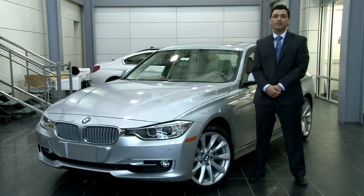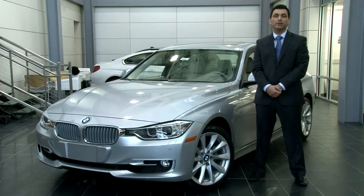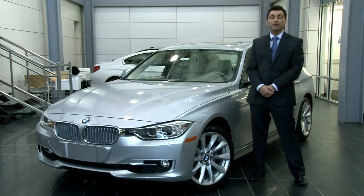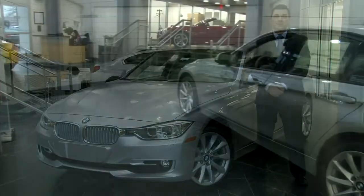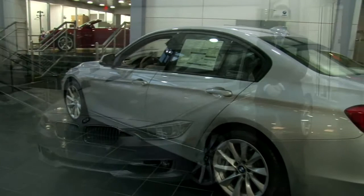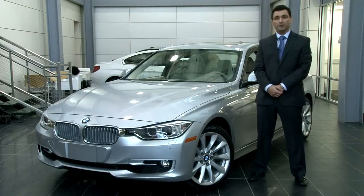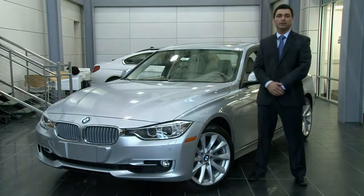Today we're going to be looking at the brand new, completely redesigned, 6th generation 2012 3 Series sedan. The 3 Series is available in two different engine sizes, the 328i and the 335i. Also, brand new for this year are 3 different trim levels: the modern line trim level, the luxury line trim level, and the sport line trim level. The car in front of you is the 328i modern line trim level. Let's take a look under the hood.